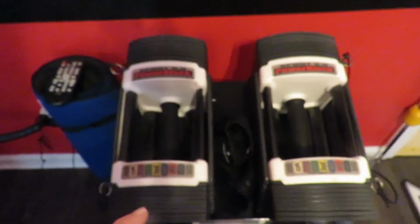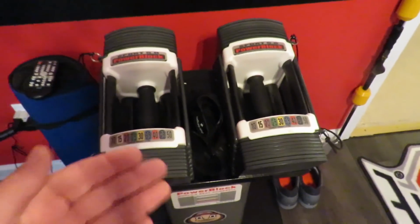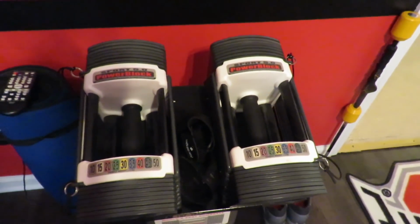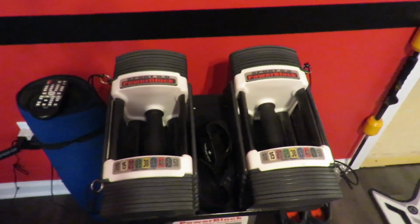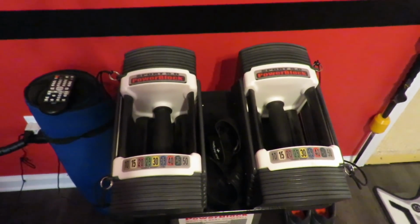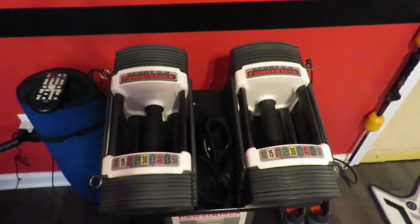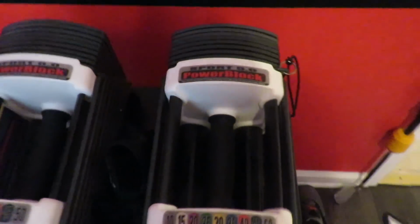And then you come over here, and hey, how you doing? And what I have here is dumbbells, and these things are awesome. Come on, get in focus. There we go. These things are awesome. They're called PowerBlocks. And the great thing about them, instead of having a whole bunch of dumbbells lined up, these go from anywhere from 10 to 50 pounds a piece, which is great because you don't have to have a whole bunch of dumbbells, and you can just change the weights by, here, we'll go over on this side.